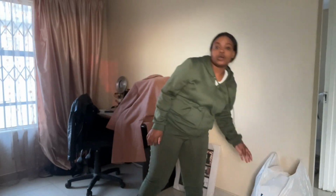It's not much. But firstly, what I'm gonna show you is this two-piece tracksuit. I got this from CJ Clothing Junction. If you haven't seen the shop, I think I'll put the logo somewhere here. These were two for 200 rand. So this set was 200 rand.